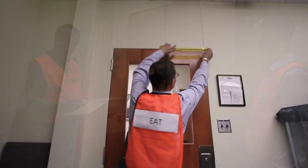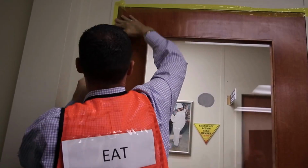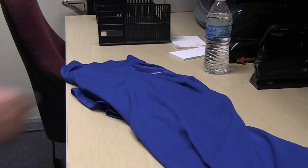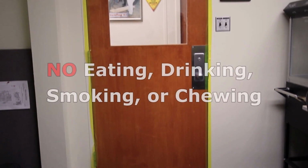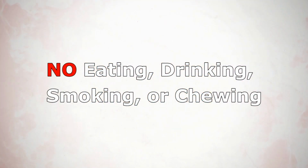When all workers have arrived at the shelter-in-place area, emergency action team members should attempt to secure ventilation and tape up doors and windows if materials are present. A wet towel or equivalent should be placed at the bottom of each door to prevent air from entering the room. The local emergency director reminds all personnel that no eating, drinking, smoking, or chewing is allowed to prevent accidental ingestion of the hazard that could be in the air.